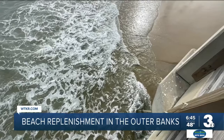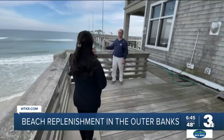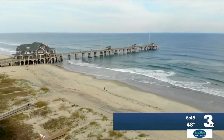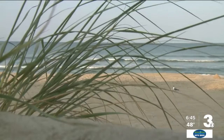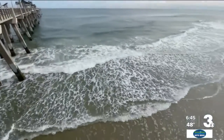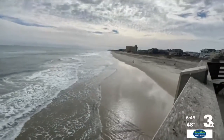Our beaches are eroding. It's measurable. It's why we're here. I met Dare County Manager Bobby Outen on beautiful Jeanette's Pier in Nags Head. If somebody said Nags Head, you would think beach would be the next thing, and absent that, there's no reason for Nags Head to be here. He told me this would be a very different beach if it hadn't been for their beach nourishment projects.